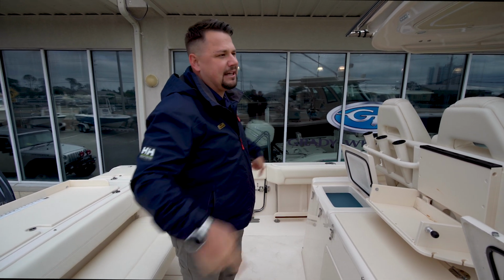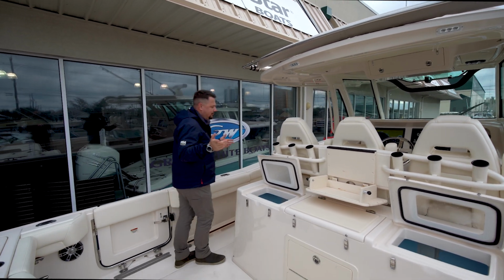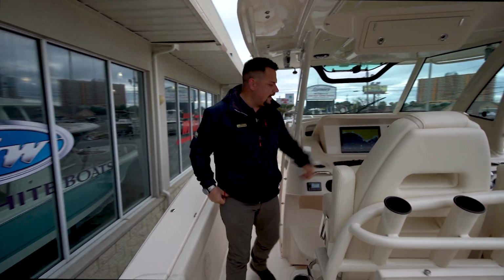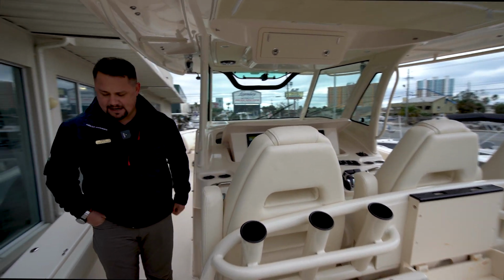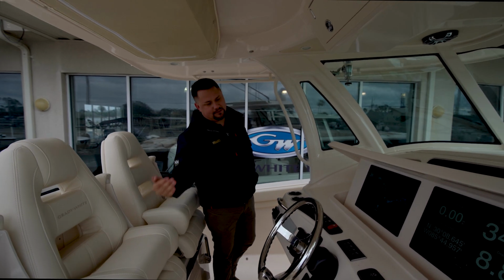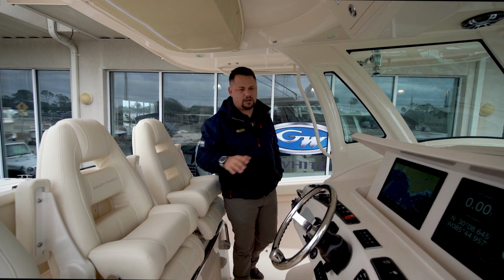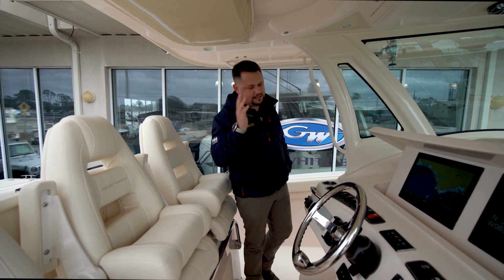13-foot 2-inch beam allows us to walk plenty wide or shoulder width wide on either side. But we can step in and see 3 wide cockpit seats that have flip-up bow bolsters, armrests on either side, as well as access to the captain who gets to sit center. He's gonna have direct view of the compass, direct view of the twin 16-inch screens, access to all his controls, allow the people on the outside to either help fish, ride, cruise, see, do whatever.